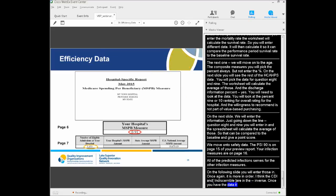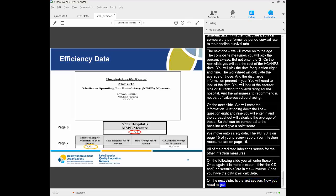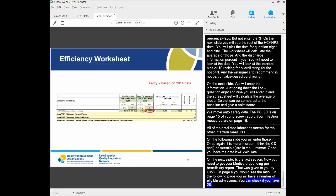So on the next slide is the last section. So now you need to go get your Medicare spending per beneficiary report. So as I mentioned, that was pushed to you from CMS. And then on page 6, you would see the ratio, the 0.91. And then on the following page is the number of eligible admissions, so that you can double check you have 25 or greater. And then on the following page, you can see how you would enter that into the spreadsheet, and then it would do the calculations.